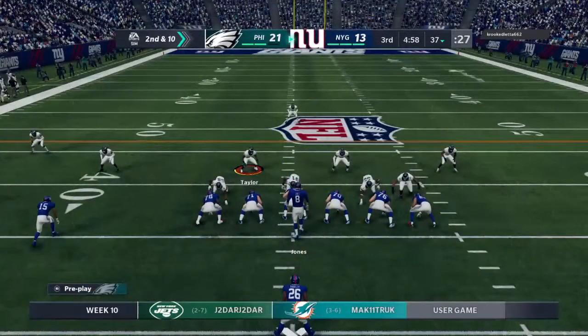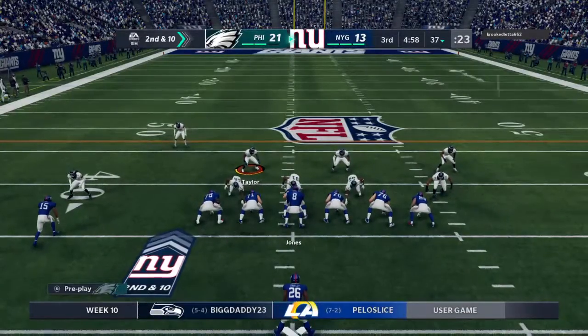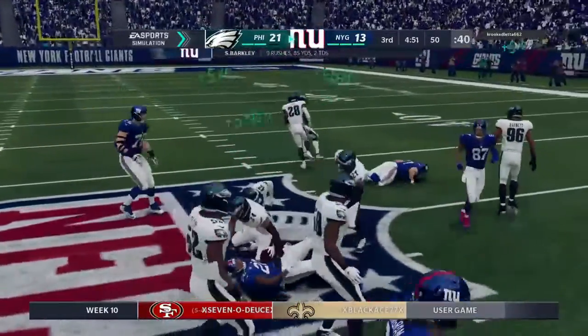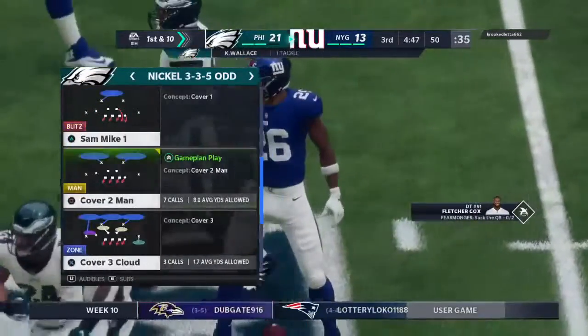Line of scrimmage, again the 37 as they line up 2nd and 10. Here's a give to Barkley. And he gets this one to midfield before he's brought down. A gain of 13. It's a first down.